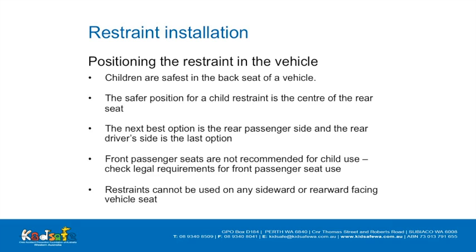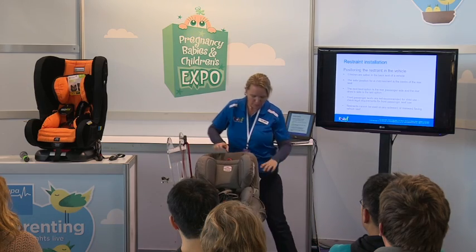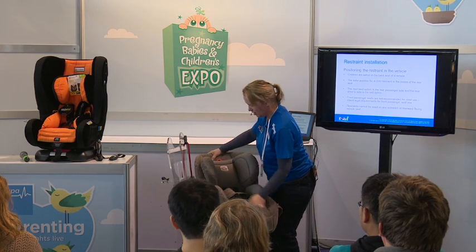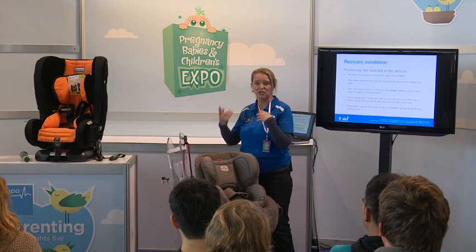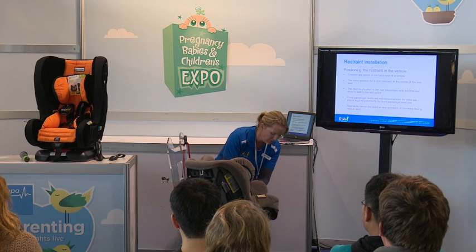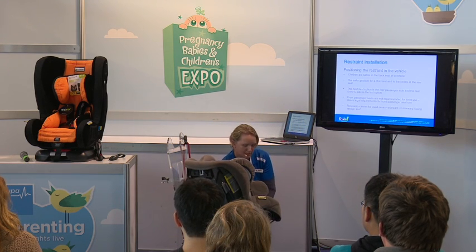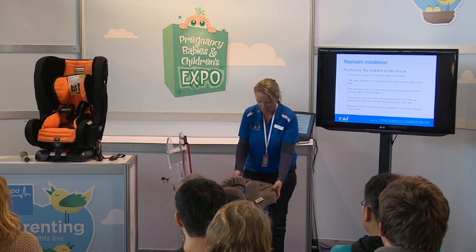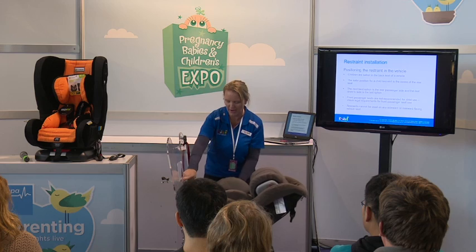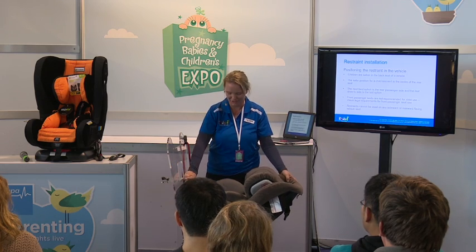All right, so in terms of restraint installation, I'm going to give you a bit of a demo. I'll pop this car seat back down, and I'm going to install it for a newborn. The most important thing first is that we need to drop it down to rearward facing. To do that, I'm pressing 2 buttons to drop it down. On this car seat, I'm also pulling out a stabiliser bar. So if I turn it around, that's how we want it to look.